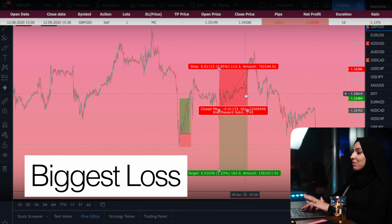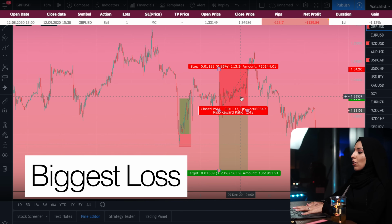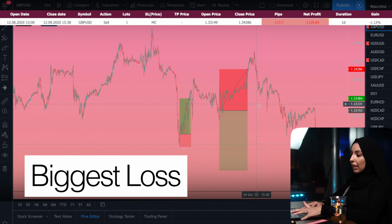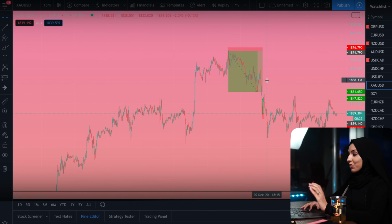But that happens sometimes. I risked 1% on this trade. I think I lost about 1% on this trade. So that was again according to my trading plan. I risked 1% on this trade. So now we're going to move on to gold.